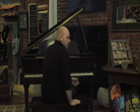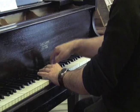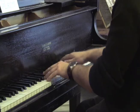If you could just listen to that. It has a lot of body in the harmony of just that A flat major chord. Some pianos, you don't hear that resonance quality. It's very warm, it pops out at you.